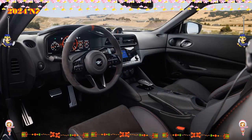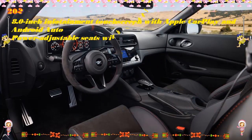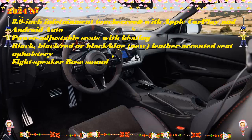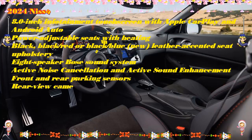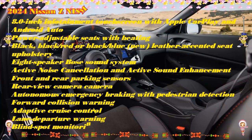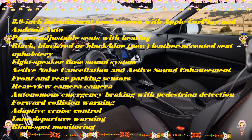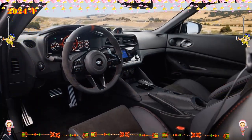Quick specs: 2024 Nissan Z Nismo. Engine: twin turbocharged 3.0-liter inline 6. Output: 420 horsepower, 384 pound-feet. 0 to 60 miles per hour: 4.1 seconds, est. Base price: $64,990 plus $1,095 destination. On sale date: fall 2024.